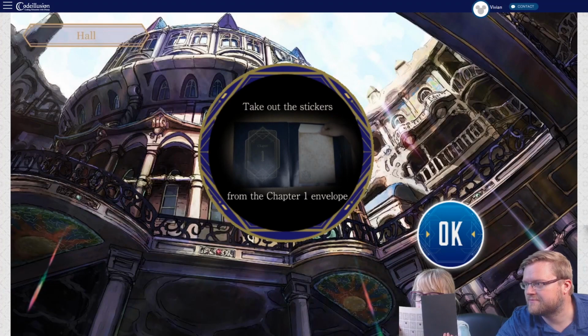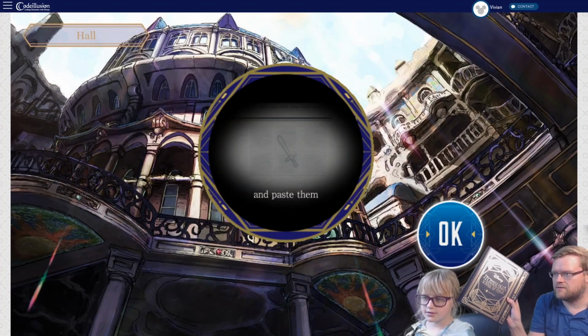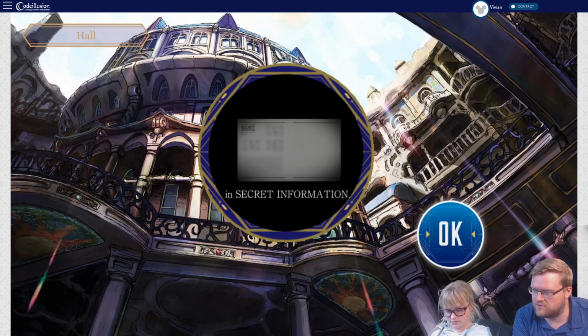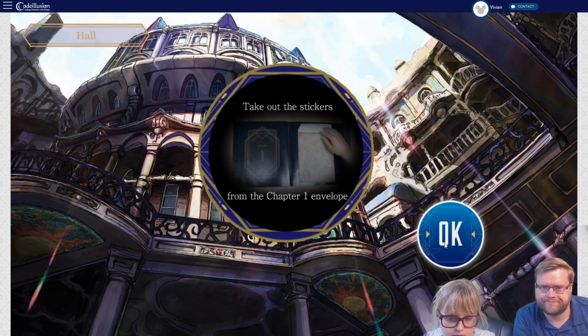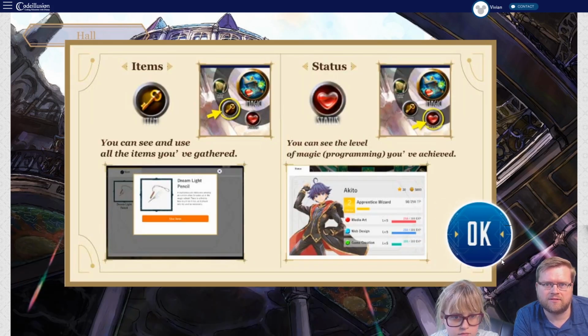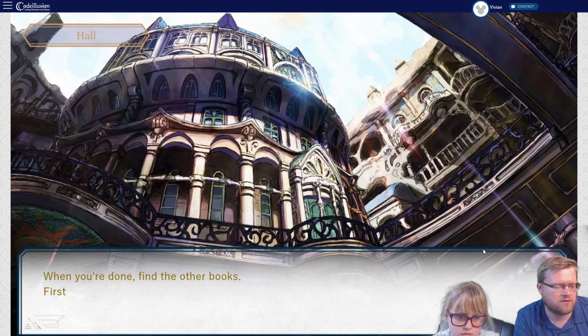After this section, we were finally rewarded to open the book. So we opened the book and it actually gave us this key out of it. We took the stickers out, and it had us paste them onto the sword marks. So it was kind of neat. It had the secret information that we're going to be using. We didn't know exactly what it meant now, but I'm assuming later on in the game, we're going to be able to look at the card that we got and all the stickers and then unlock a secret room or something like that. So we were really impressed by that. It added a lot of game value, and it was pretty fun being able to finally open the book and start going through it.